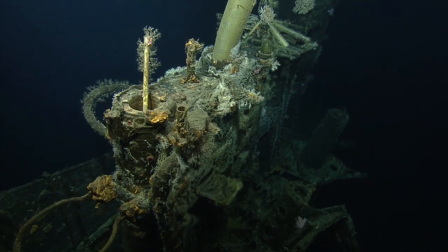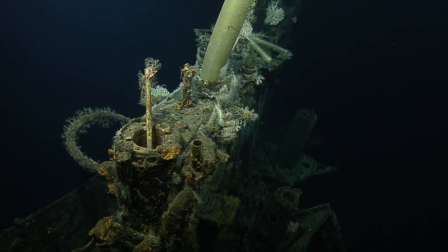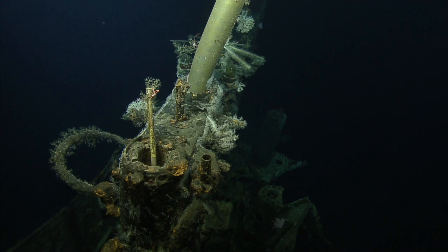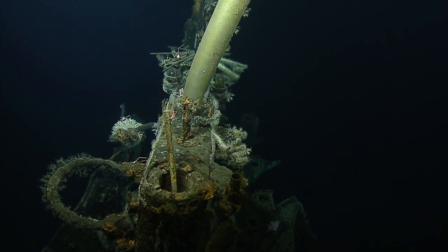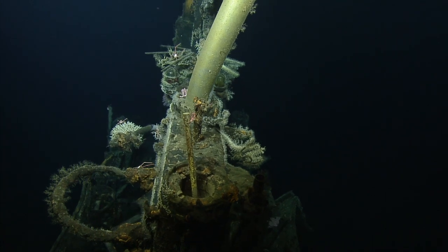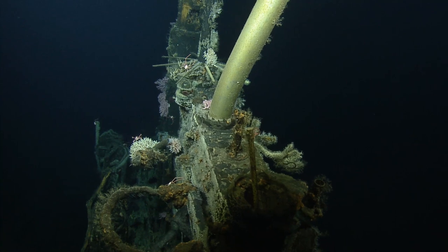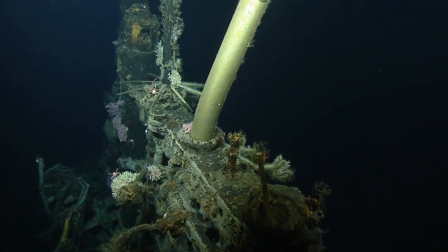Is that like an RDF or something, the star-shaped antenna? Well, that's a good question. We saw yesterday on the 201 something that looked like an RDF too, but that was bent, and this might be one that's not. Yeah. If I remember reading, there were several radars on the conning tower. They had an anti-aircraft radar and then a more surface ship oriented radar.